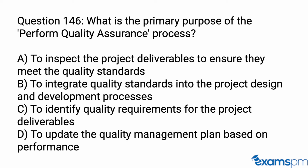Question 146. What is the primary purpose of the Perform Quality Assurance process? A. To inspect the project deliverables to ensure they meet the quality standards. B. To integrate quality standards into the project design and development processes. C. To identify quality requirements for the project deliverables. D. To update the quality management plan based on performance.